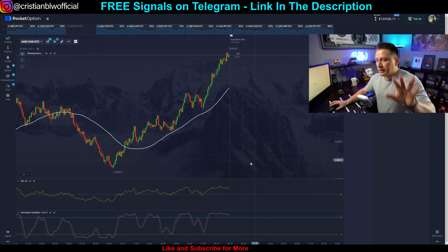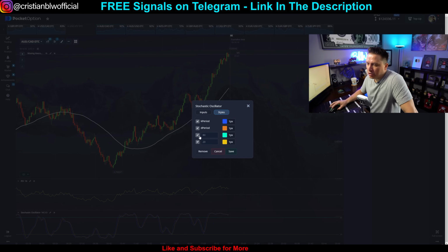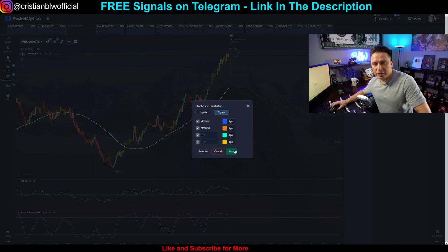Now, the below indicator is the stochastic oscillator. This one has to be 14, 3, and 3 for the periods. And this one right here is SMA as well. And you got to make sure that you have the levels at 80 and 20. All right. In Pocket, you don't really need to change that.